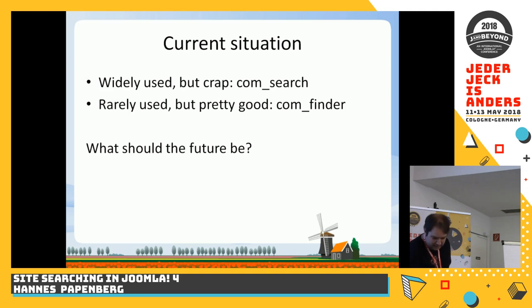Our current situation: we've got com_search, which is widely used, which is simply scanning the database for keywords and spitting out some results, mostly unstructured. It's widely used, but not very efficient, and not very nice results. We've also got com_finder, which is rarely used, but actually pretty good, but it has its issues. The question is, what's going to be the future of searching in Joomla?